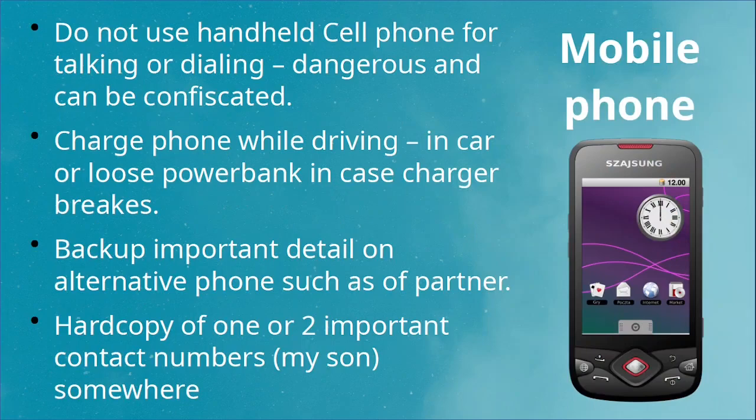Then also, I assume you will have a mobile phone, but as a general rule, don't use your handheld cell phone for talking or dialing. It's dangerous, number one. And secondly, the phone can be confiscated. It's not a nice thing to have your holiday interrupted because your phone is confiscated.